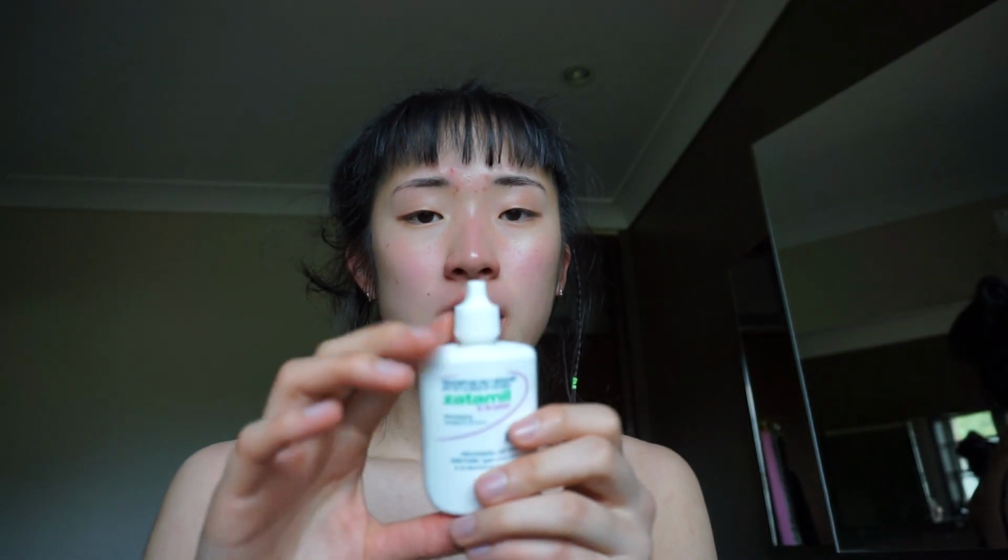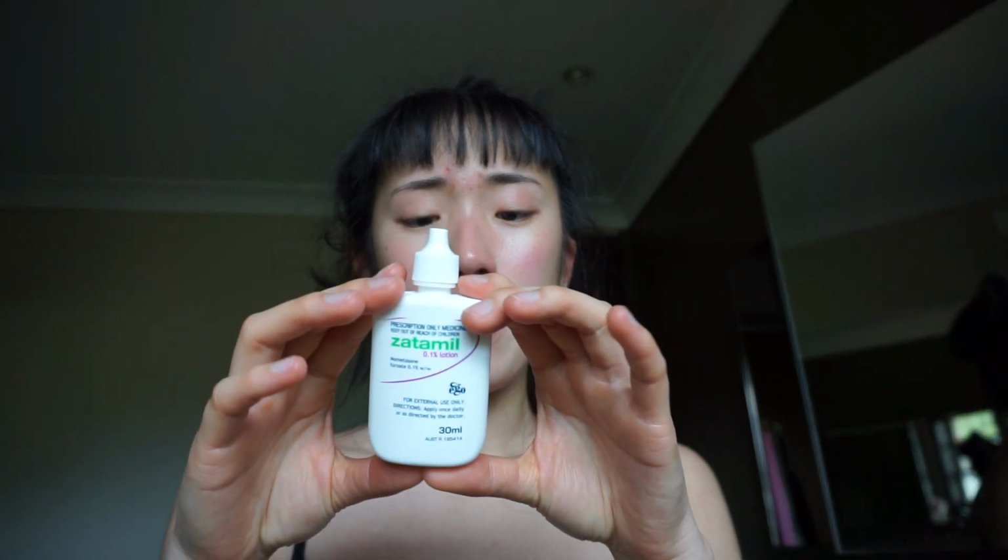Something that I was prescribed is Zatamil. I got this prescribed from my dermatologist, and it genuinely helps a lot. They'll explain how to use it, but it's an ointment and you just drop it on your scalp and rub it in a little bit. I don't know if you're meant to rub it in, but I rub it in sometimes, or sometimes I just drop it. It depends.